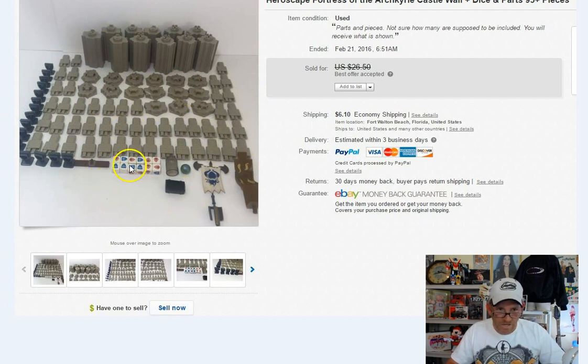I found something which was the dice, and I typed in Google dice with a skull on it, and sure enough, under images, I saw the dice with the skull on it, and it had the shield on the other side of the dice, and that's how I found out what this went to. So it's stuff like that. If you can't identify it, you can look it up that way.